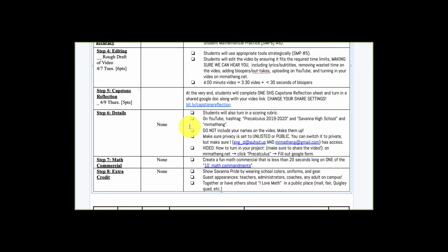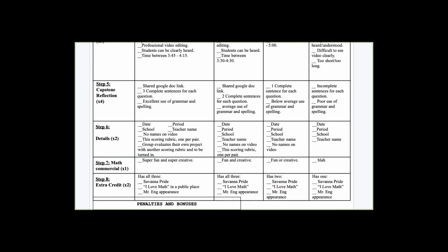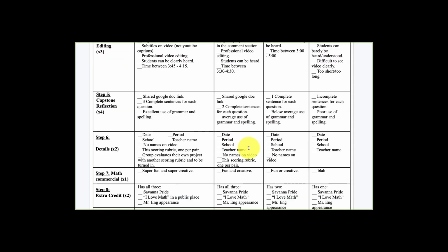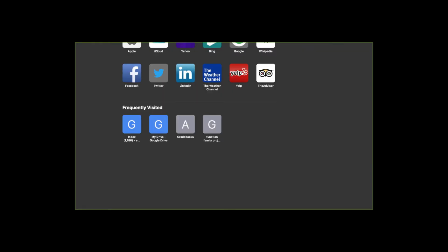Step number 6, some details. Students will turn in a scoring rubric. So I'm giving you this scoring rubric. It's on page 2. So basically you guys are turning in this packet back to me. And it says on YouTube, hashtag Precalculus 2019-20 and Savannah High School and Mr. Mathing. And why would you do that? So I'll just show you really quickly.